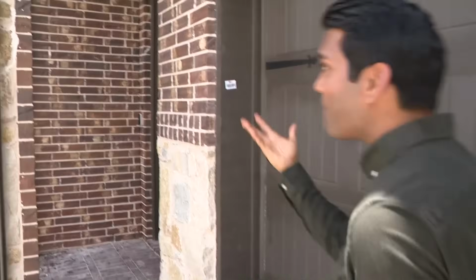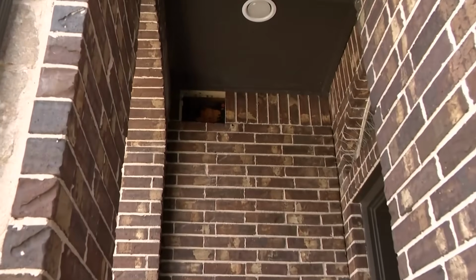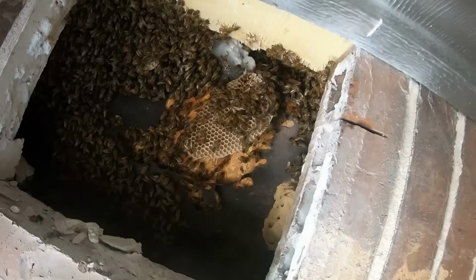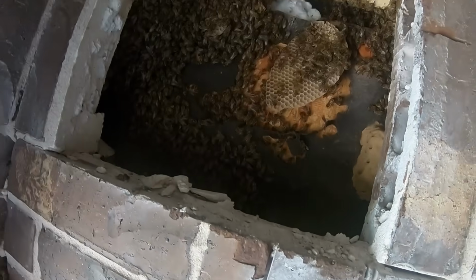Orko. 24 hours ago, we had to keep our distance from this porch to make sure we didn't get stung, but now there's not much of a threat left here. Specialists removing the bees and finding the hive behind these bricks. This is the sight and sound of thousands of bees buzzing. The hive can get fairly large.